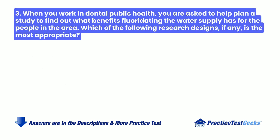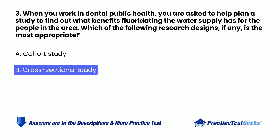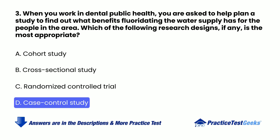When you work in dental public health, you are asked to help plan a study to find out what benefits fluoridating the water supply has for the people in the area. Which of the following research designs, if any, is the most appropriate? A. Cohort study. B. Cross-sectional study. C. Randomized controlled trial. D. Case control study.